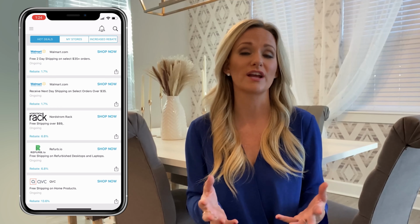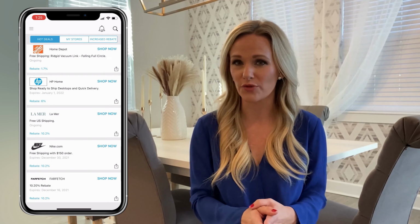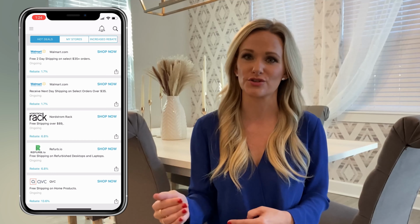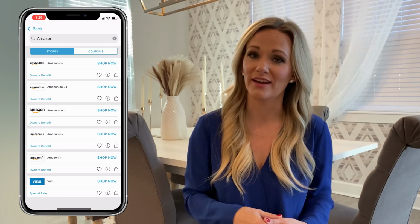Hot Deals is a curation of stores with a variety of current discounts. Here you'll have the chance to see how much cash back these stores are offering, as well as when these deals are expiring. You can also tap the search icon on the top right of the screen to search for a specific store. When Vianna searched for Amazon, multiple results showed up, including Amazon for the US, as well as Amazon for Spain and France.